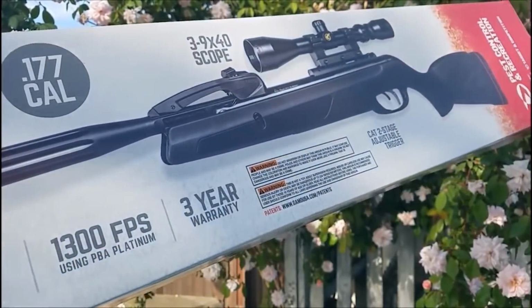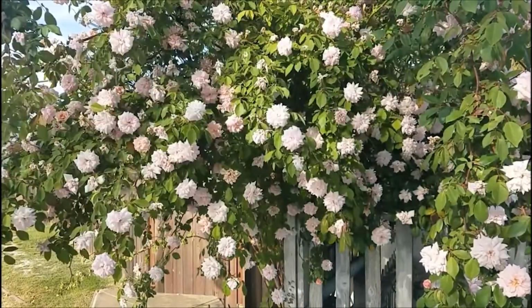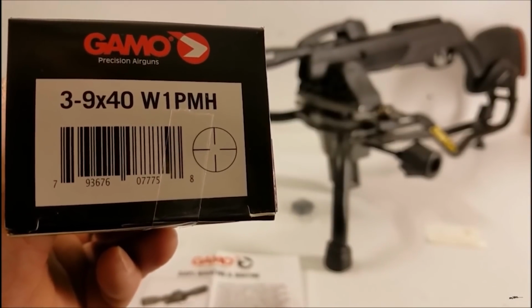Gamo doesn't care about that. They just know that high FPS sells guns, and then all these kids go down to Walmart and buy them and spray ammo everywhere. Probably injure a lot of rabbits and things like that too.